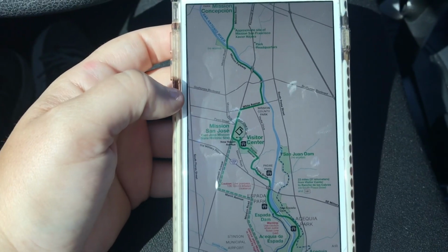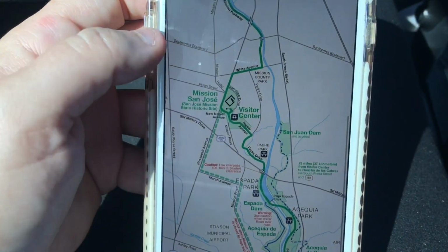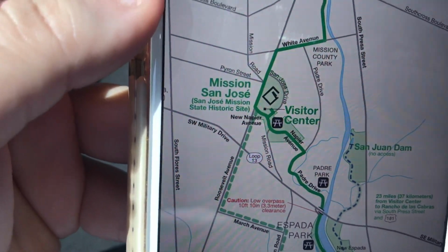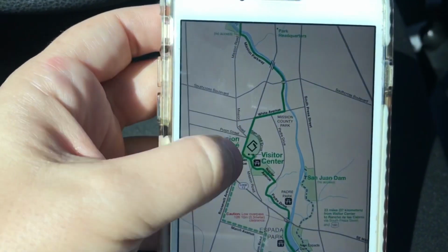So the visitor center here is closed, and because it is closed we have to use the offline map. So we did go ahead and download that, and this is where we have started off, right here at Mission San Jose. This is the state historic site, and we are now going to move on to some of the other points of interest along this National Historic site.